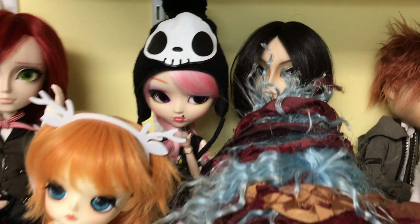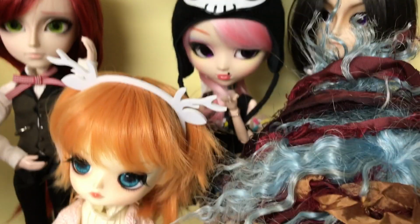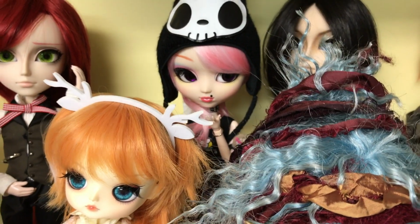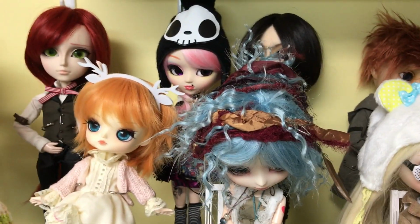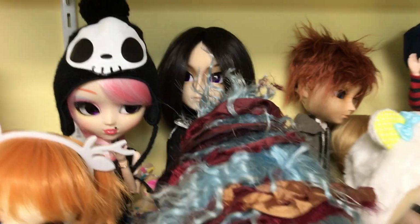I love him. Then we have Pullip Luna, who is named Luna. She has an Obitsu body and is rechipped and rewigged, but I did try to put all of her stock outfit back on. I just had to change her boots because her old boots don't fit anymore. So that's Tokidoki Luna.